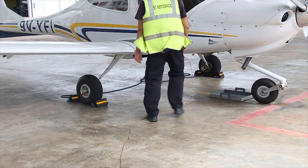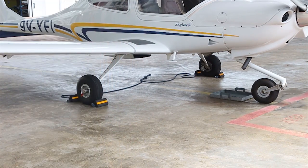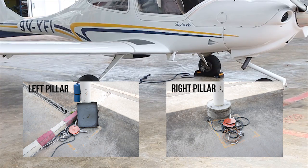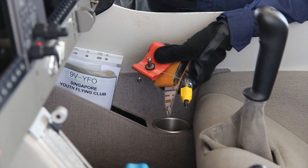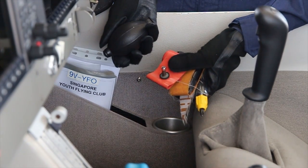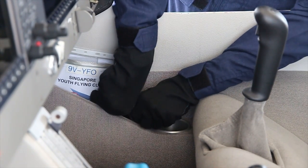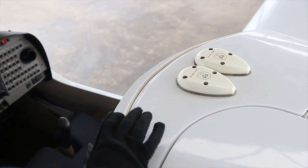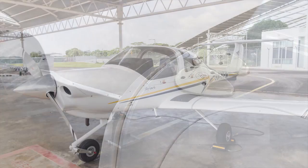Do a final check and ensure that the ground cable and drip tray have been removed by the ground crew and placed within the demarcated area near the pillar. Also, ensure that the stall warning cover, pitot cover, fuel drainer, and suction device are properly stowed in the mat storage compartment. As you stand on the wing before entering the cockpit, check the condition of the GPS-1 and GPS-2 antennae located on the top of the aircraft.